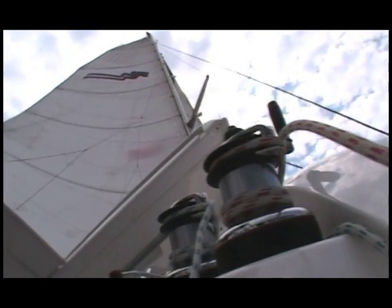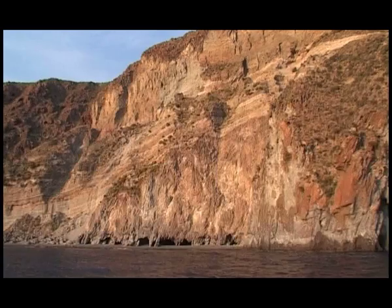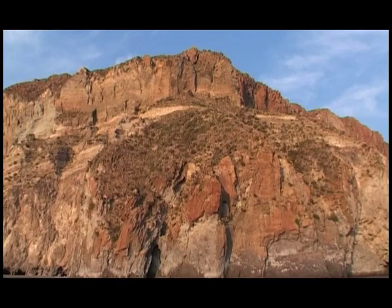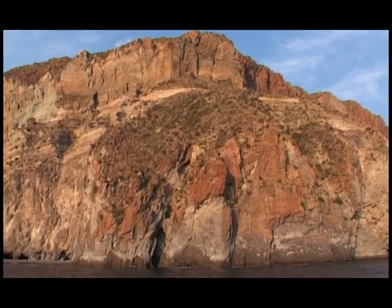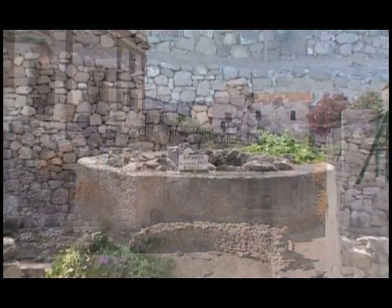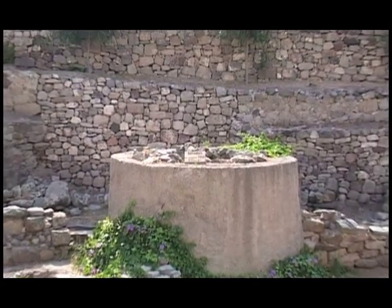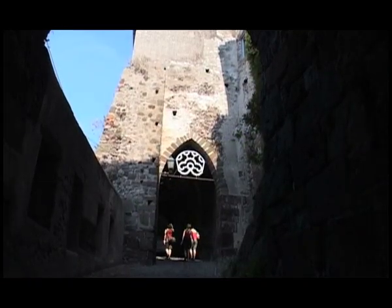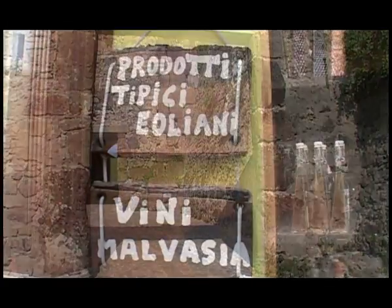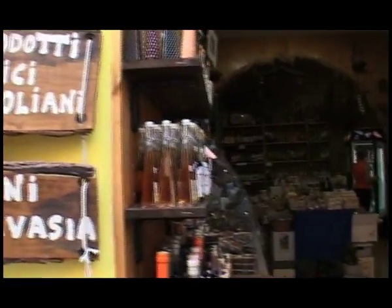Let's move on now to Lipari, the largest of the seven islands. Lipari is high, with spectacular beaches and incredible coastlines, which rise up directly from the sea. Visiting tourists can enjoy a clear, deep sea. And on dry land, they can admire its archaeology, art, castles and museums. Don't forget to do some shopping in the typical shops.